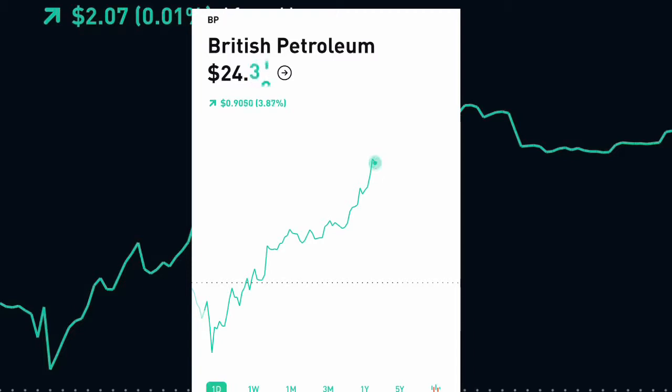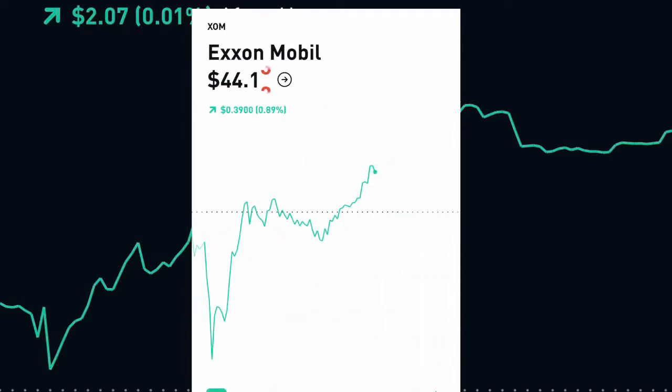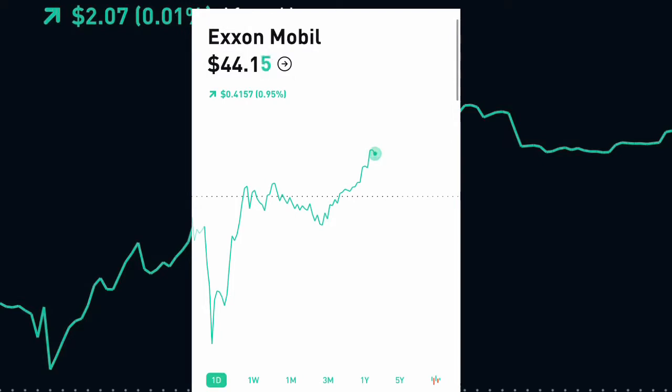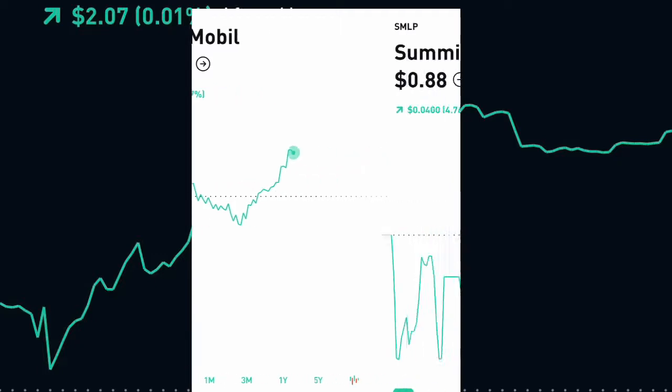As of right now, a couple of weeks ago, oil was negative $37 a barrel, which in terms of history has never happened before. We have too much oil right now. Another one that I have is Exxon Mobil. I'm down on this $174. I still haven't picked up any shares. I honestly should be buying some right now. But like I said, I want to see what's going to happen. There's still a possibility that these companies could go bankrupt.